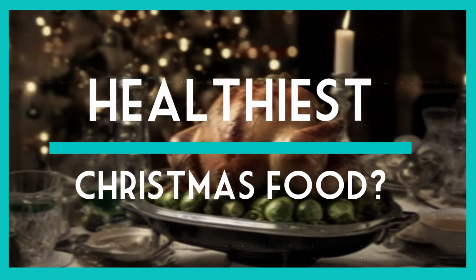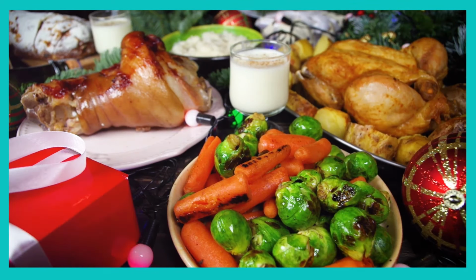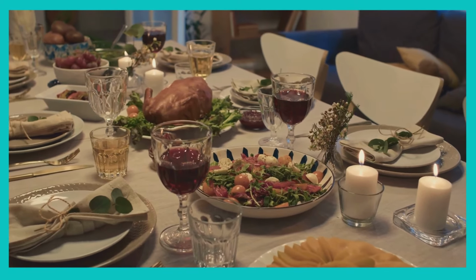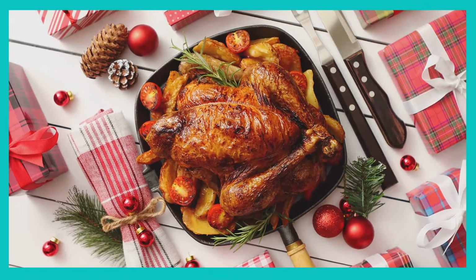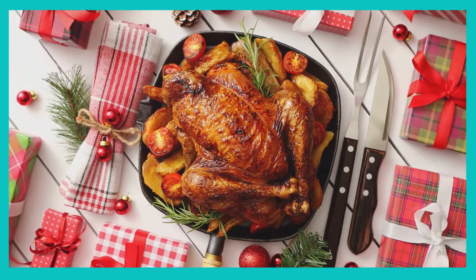What's the healthiest ingredient in your Christmas dinner? As the festive season approaches, we're all looking forward to that glorious Christmas spread. It's a meal filled with tradition and a fair share of indulgence. There's the succulent turkey, taking pride of place at the center of the table. Then we have the infamous Brussels sprouts, the vegetable that is tolerated across the nation because of the festive tradition.